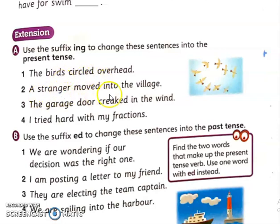A stranger moved into the village. A stranger is moving into the village. We will change ed into ing, and then we will add is before this verb. The garage door creaked in the wind. The garage door is creaking in the wind. I tried hard with my fractions. I am trying hard with my fractions. ied will change into y and ing. Trying. I am trying hard with my fractions.